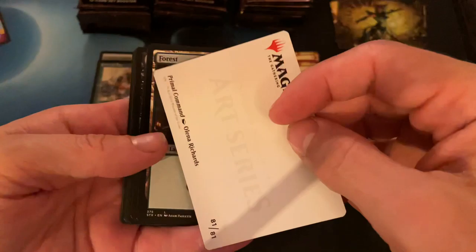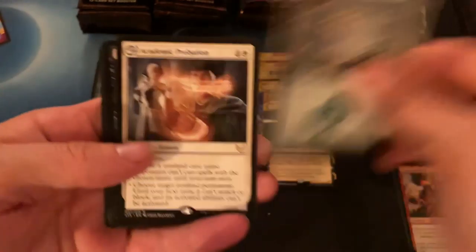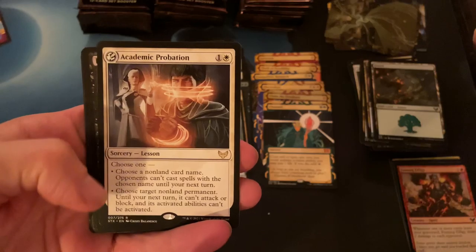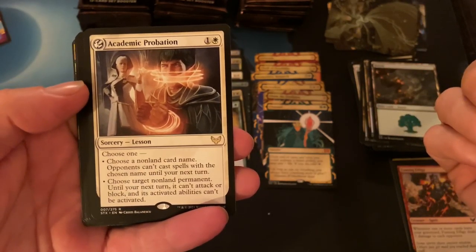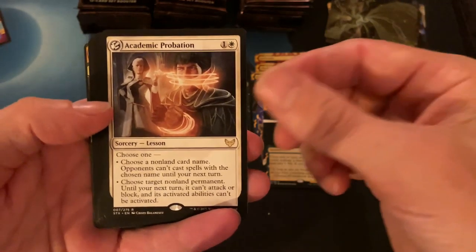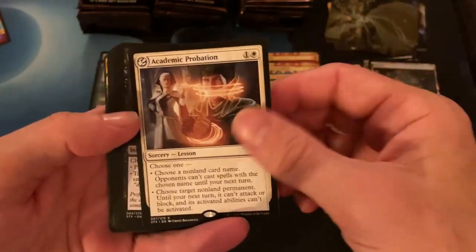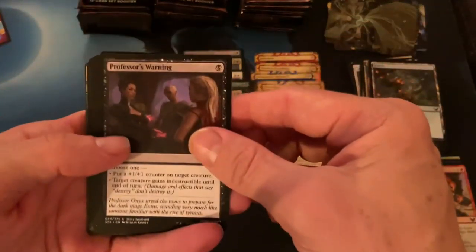That's a nice card. Primal Command. Nice. Academic Probation as a rare here. Choose one. Choose a nonland card name. Opponents can't cast spells with the chosen name until your next turn. Choose target nonland permanent until your next turn. Its attack block and its activated abilities can't be activated. Sweet little lesson. Imagine pulling that out of your sideboard and just nerfing your friend as they pull something back from the graveyard.